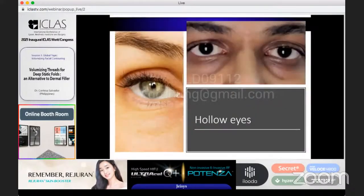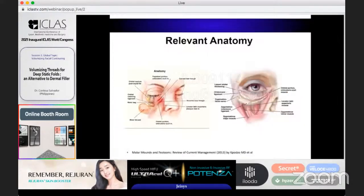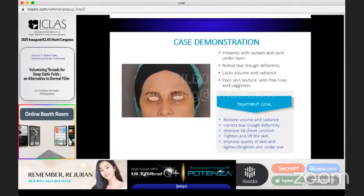This time, let's look at how to improve the sunken under eye or infraorbital hollowness, making use of our PDO threads. Again, anatomy is very important. We must review the basic anatomical features and structures in the area. A case of a 48-year-old female who came in with dark, hollow under eye and wanting treatment to help her look not tired or haggard, but refreshed and younger looking.